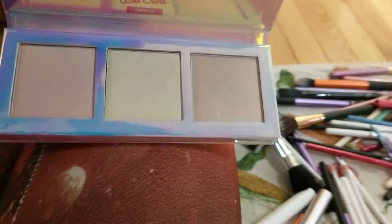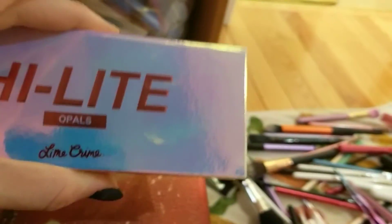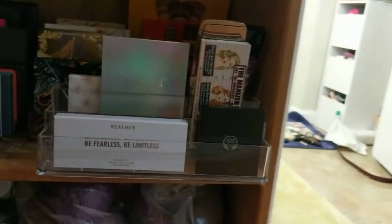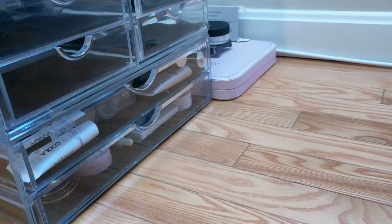This one's got a gold, a peach, and a pink. So yeah, I'll bring this one in. And that's going to be it from my face palettes. Alright, so now we're over into my normal section, so we're going to do a lot over here.